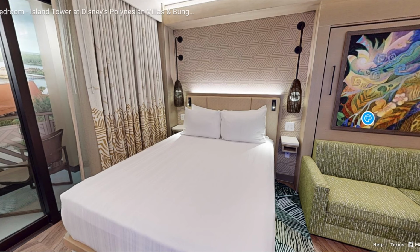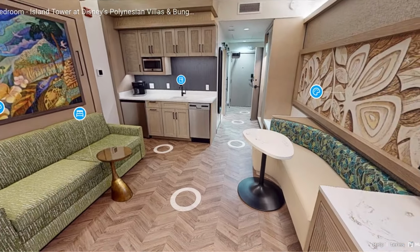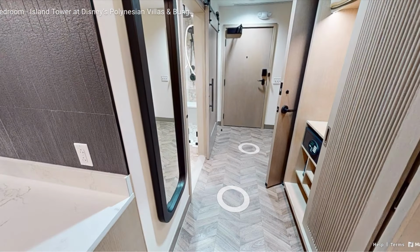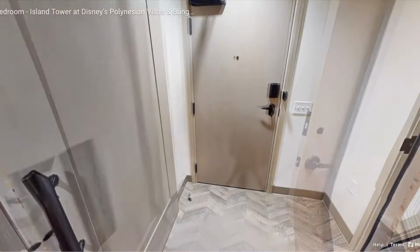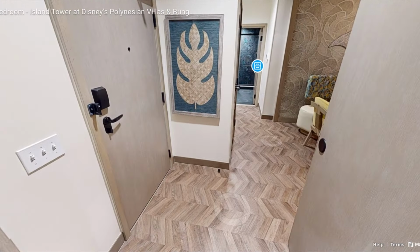Here's the bed and the drapery. You know, simple but nice, clean. I like it. Just from this, I don't think I'll like it more than the current studios. I think those with the split bathrooms and a little more color in those rooms, I like better.